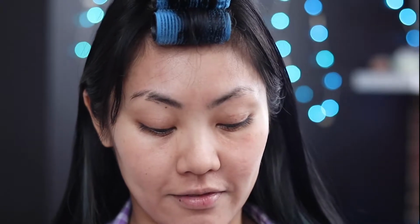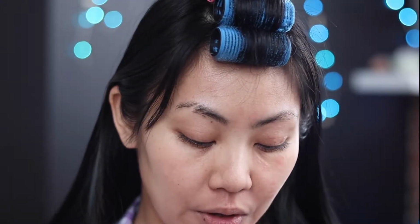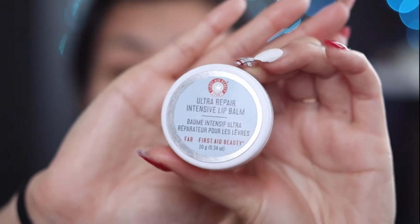First things first, I need to moisturize my lips. I've been on the hunt for a really good lip balm, one that keeps my lips moisturized and not dry or cracked or chapped or anything. And I feel like I'm still on that hunt, but the one I like the most so far is this one by First Aid Beauty. It is called the Ultra Repair Intensive Lip Balm. Definitely a lip balm, and it definitely has a bit of a stick to it, but I will say I think it actually moisturizes my lips.